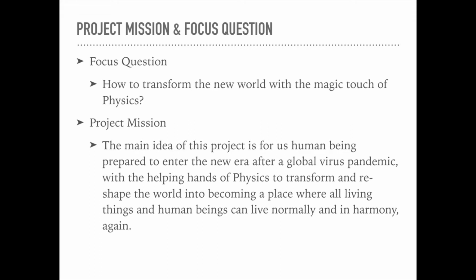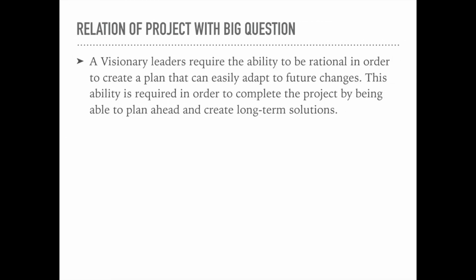The main idea of this project is for us human beings to prepare to enter the new era after the global virus pandemic, with the helping hands of physics to transform and reshape the world into a place where all living things and human beings can live normally and in harmony again. The relation of the project with the big question is that a visionary leader requires the ability to be rational in order to create a plan that can easily adapt to future changes. This ability is required in order to complete the project by being able to plan ahead and create long-term solutions.